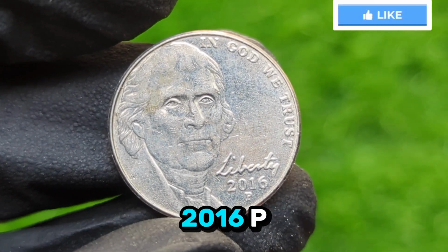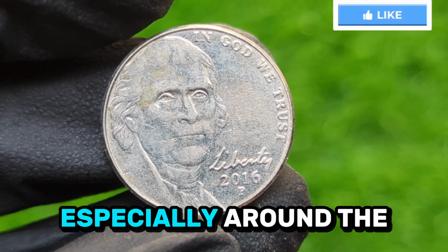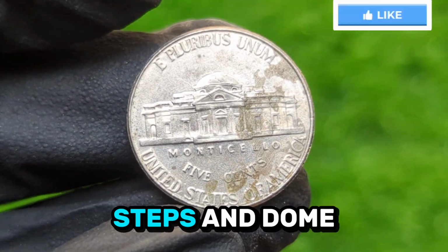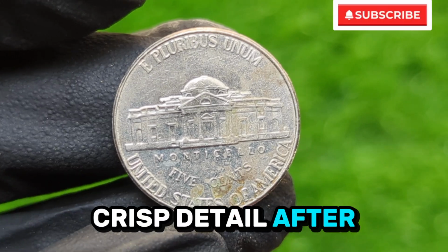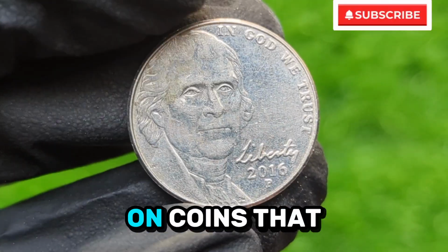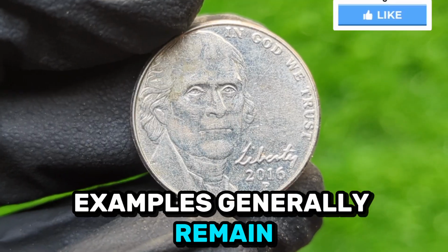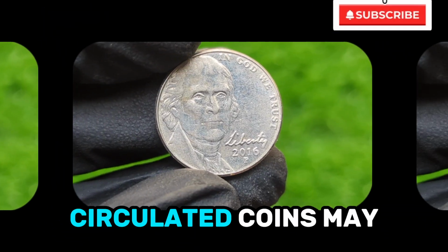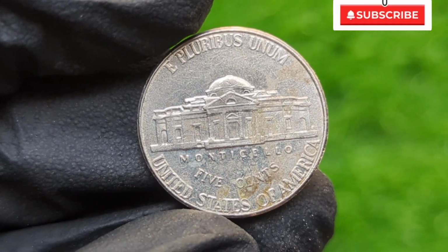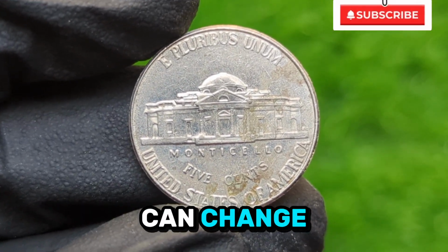A heavily circulated 2016 P Jefferson Nickel often displays smooth high points on Jefferson's portrait, especially around the hair, cheek, and coat. On the reverse, Monticello's columns, steps, and dome may lose their crisp detail after years of handling. Small scratches, bag marks, and dull surfaces are common on coins that have spent years moving through circulation. These well-used examples generally remain worth their face value, although attractive circulated coins may receive a small premium from collectors completing date and mint collections. These values are estimates, not guarantees, because collector demand and market conditions can change.